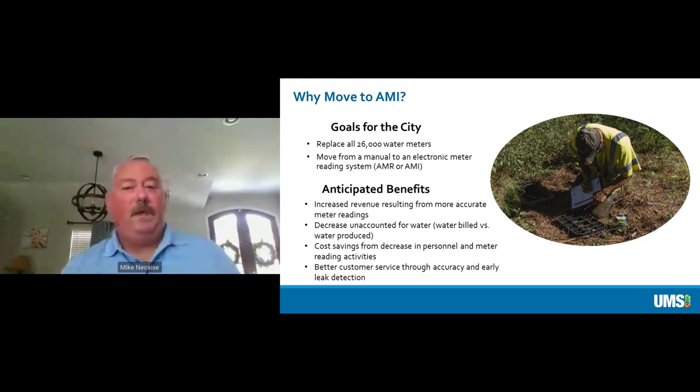And then better customer service through leak detection. That was really a positive there, where we were able to tell customers, you know, you probably have a leak inside your house. You may want to get a plumber to check it out because your meter has been running solid for 24 hours. So that leak detection was a tremendous benefit with our citizens.